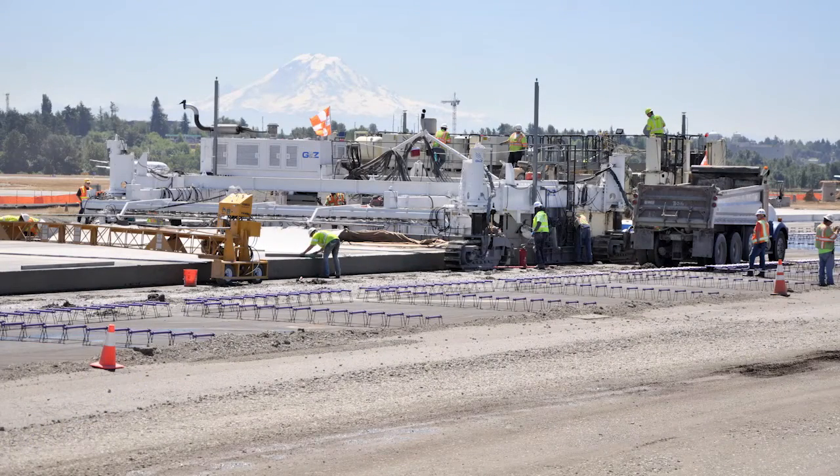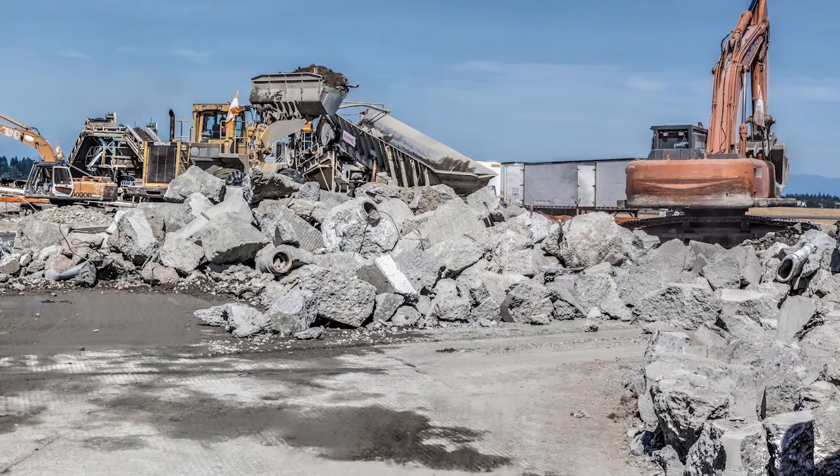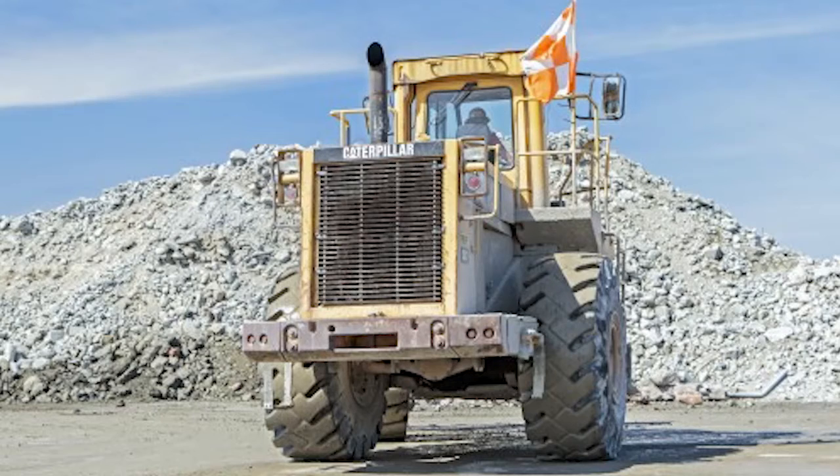Built in 1969 with a 20-year design life, it was time to retire SeaTac's oldest and original runway. But why landfill the old 9,200-foot-long runway? What a waste! Recycling the runway would be a major highlight. The existing concrete runway was demoed and crushed on-site. What would have been a waste product was now a new resource for sub-base material for the project.